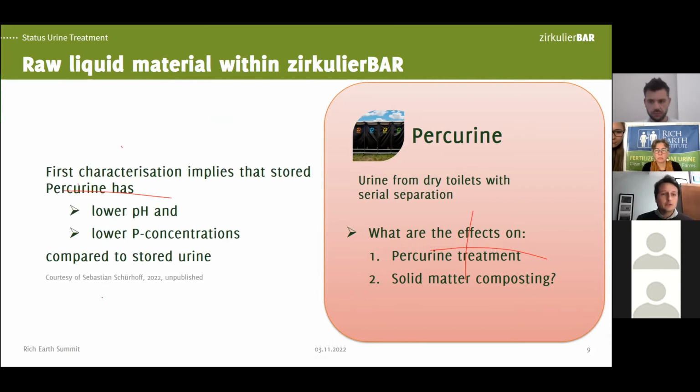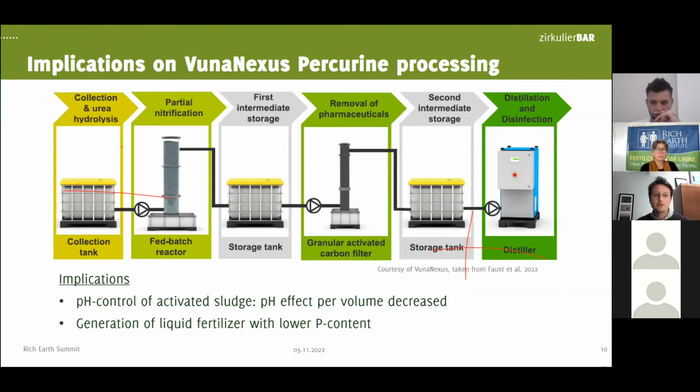So a bachelor student has done a first factorization that implies that the stored percolated urine, so we call this stuff percolated urine, has a lower pH and lower phosphorus concentration compared to stored urine. And this might have implications on the VunaNexus process.